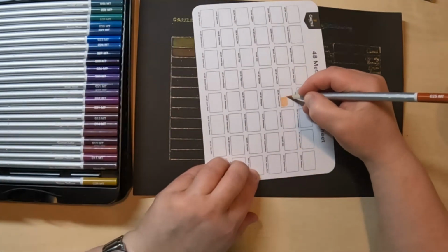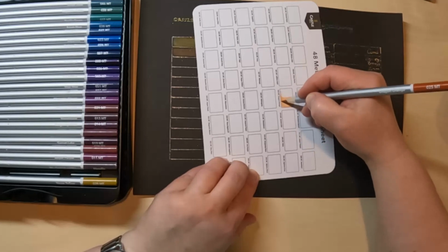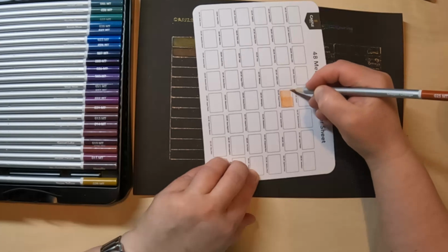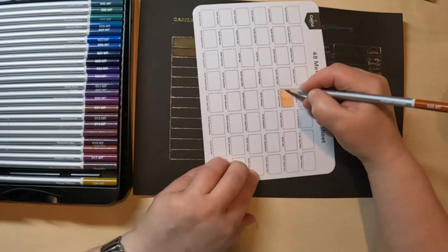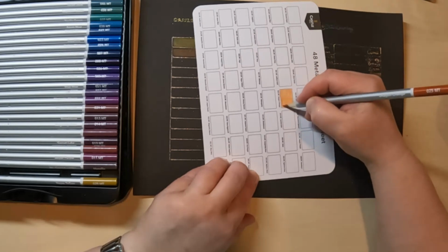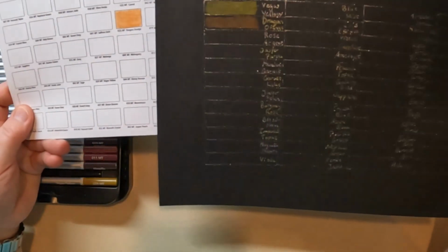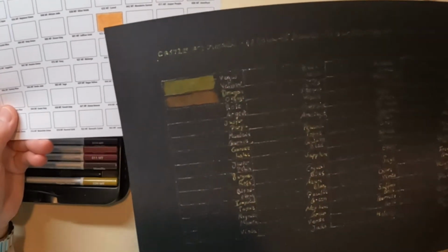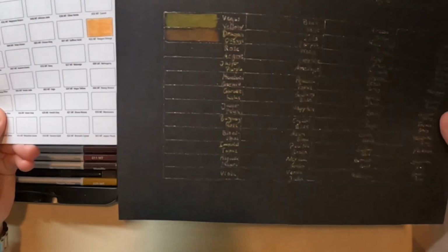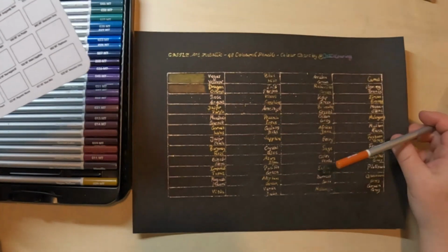Just color it here. It looks a bit flat on the white paper, I must say. So if I just color this, yeah, the color is more flat here with the white background than here. There's another shine to the color when it's colored on a black background. You can clearly see that.